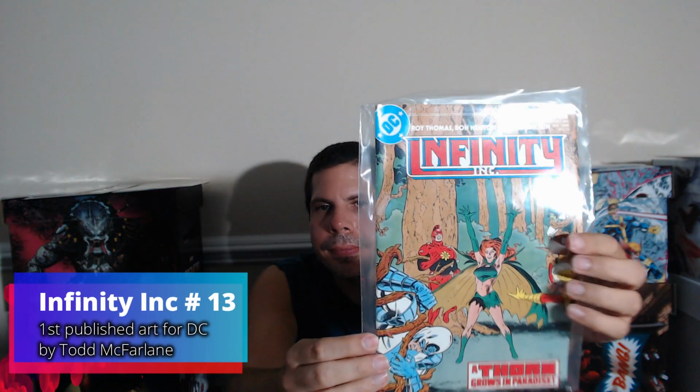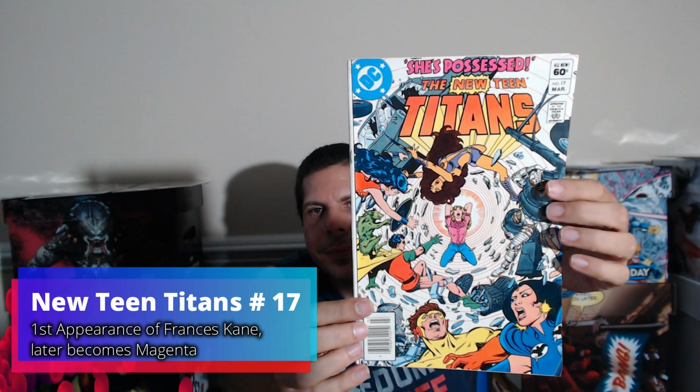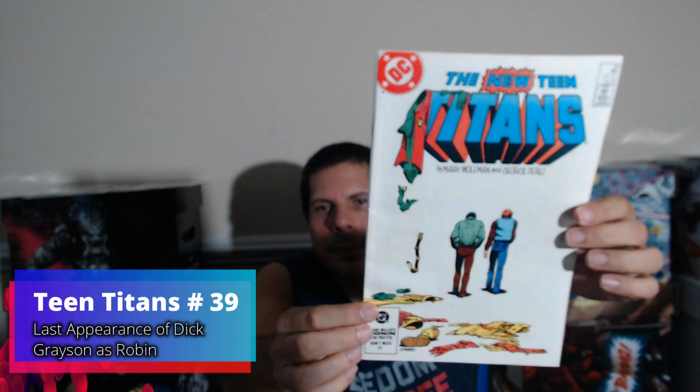All but about 8 of these dollar books I picked up at Phil's. Infinity Inc., number 13. Infinity Inc. number 20. The New Teen Titans number 7. Number 17. Number 20. And number 39. Those were the DC books.